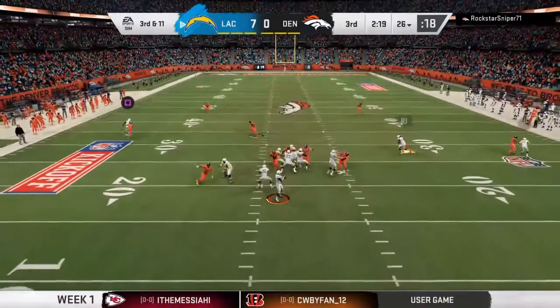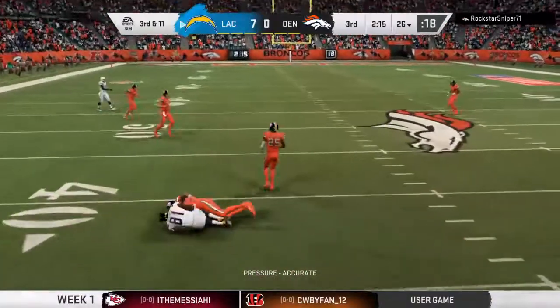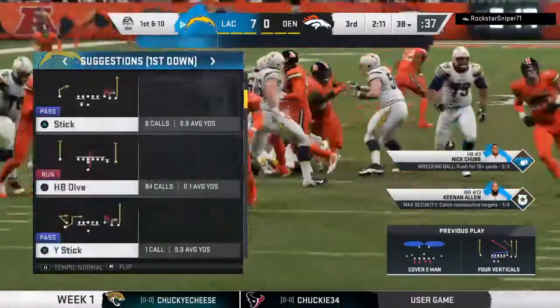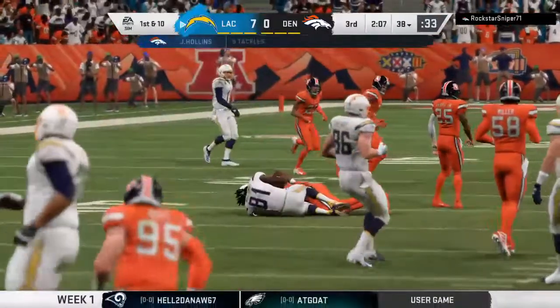Ready? On third down, it's Stick. He's got it to Williams. And he's taken down, but able to slip across the 35. That one good for 13 and a Charger first.